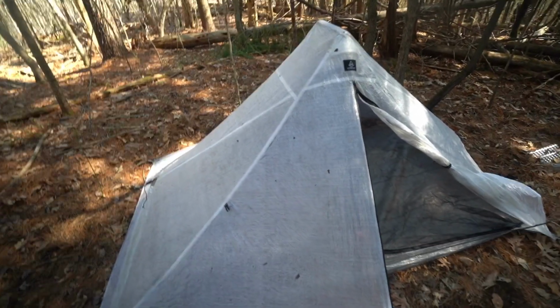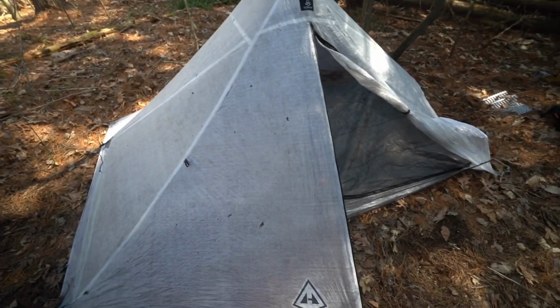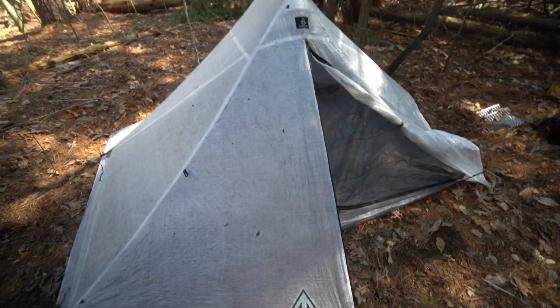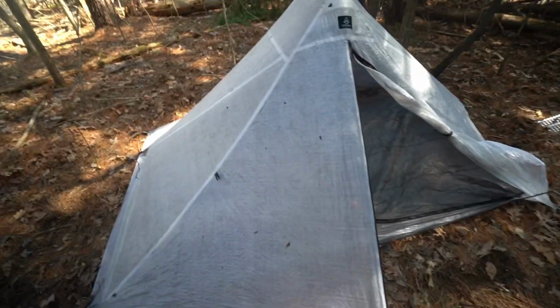You got to think, the way I think of it is, I'm going on a 6-month-long hike, okay? This is my home for 6 months. I would pay more than $800 for 1 month's rent in Asheville, North Carolina. So this is actually a bargain. So even if I didn't get this tent for free, yes, I would pay $800 for this tent.